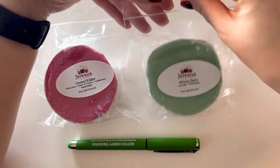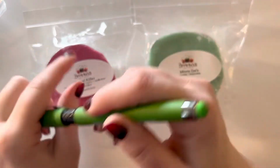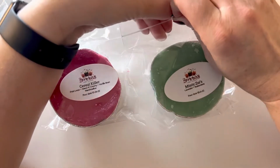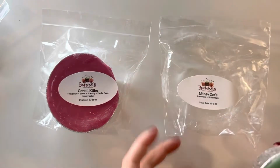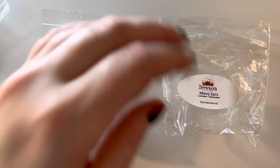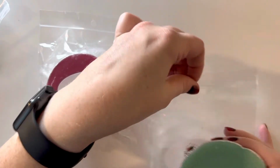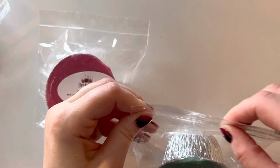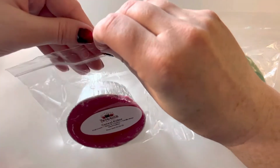So first, it also came with this pin, which I've heard that people really love. I'm excited to give that a shot. First I have Minty Z's, which is lavender and buttermints. And these have the scent notes and the pour date. We love it. And this is nice. It's exactly what you would think it would be. But I've been trying to get a few more scents like this to melt in my bedroom. Just soothing things, or my office.